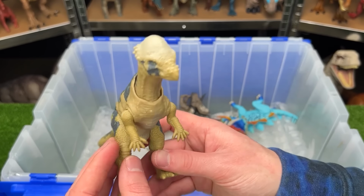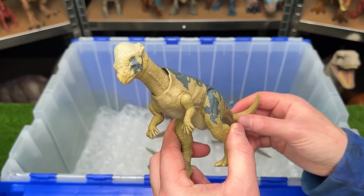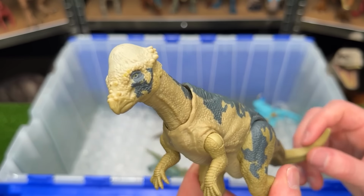And here is a Pachycephalosaurus figure. I believe this one is from the Legacy collection, and this figure has a special feature that when you press down on its tail, it has the headbutting action.